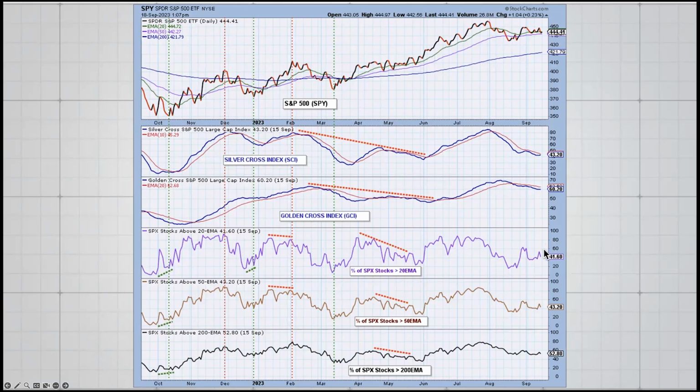There are going to be a couple of cases where price will be below one, but above the other, and then it'll bring it up to where it needs to be. I'm using hand signals, which aren't very helpful to you. But in any case, the Silver Cross Index is bounded pretty much by what's going on with the price above the 50. So while this looks encouraging, there's still a couple of problems there.